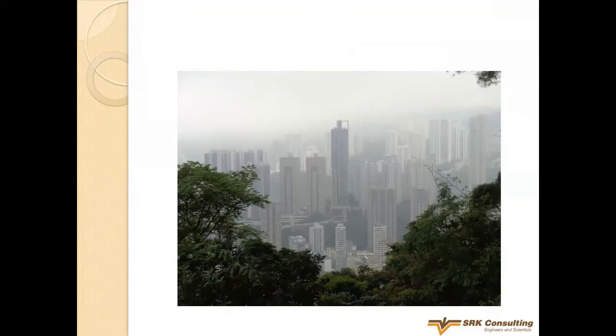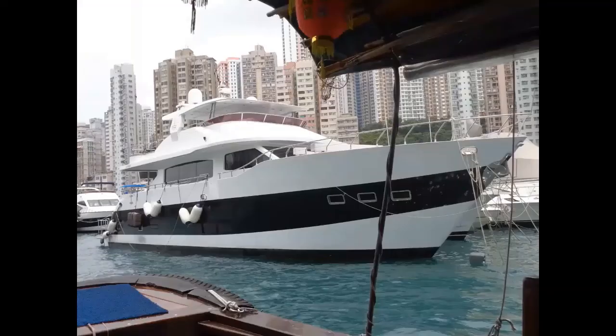You can see, in the event of a big failure, the kind of devastation that would be caused by that slope rushing down on all those high-rise buildings. It would be devastating. Just 2 slides to finish.